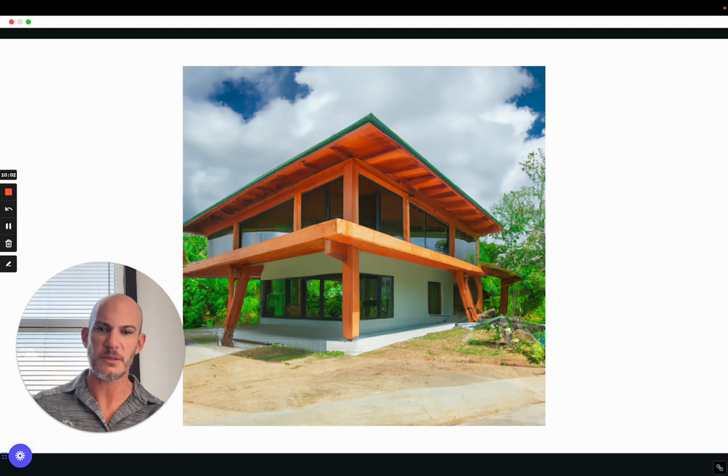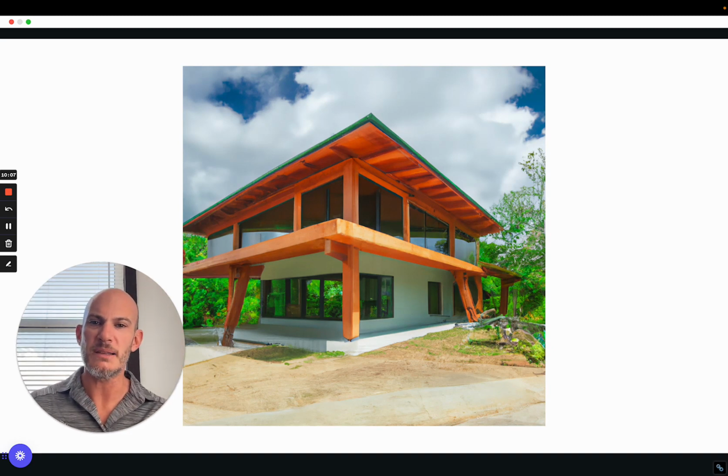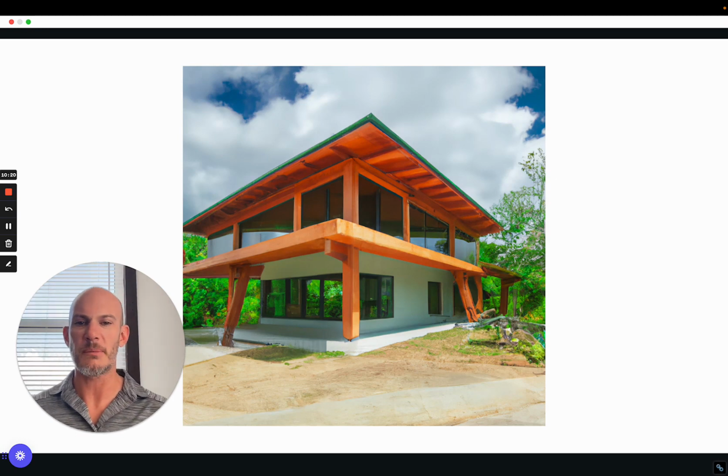And then this one here is probably one of my favorites. What you have is large wooden beams with rich wood colors, but the frame, the home itself, the structure is a concrete structure with large windows to let in all that natural light. And so the combination of the wood and concrete is some of my favorite.